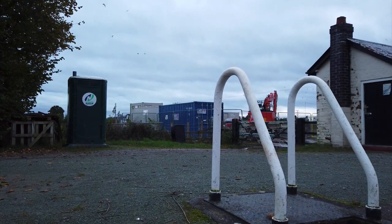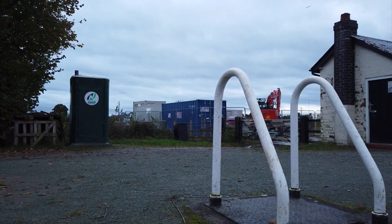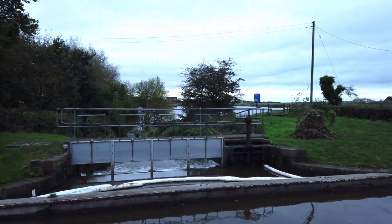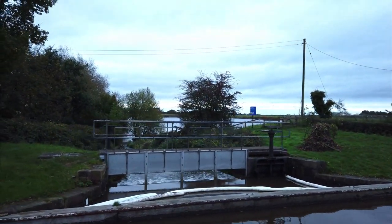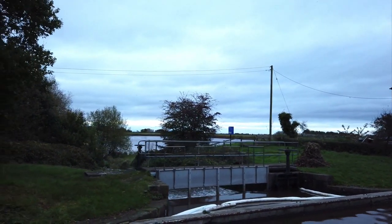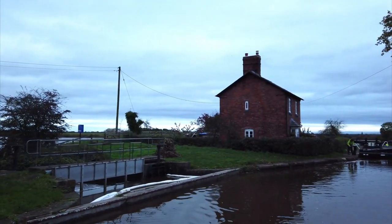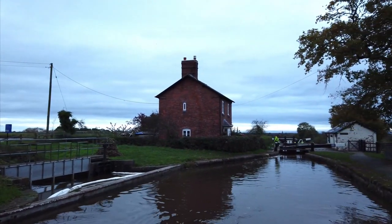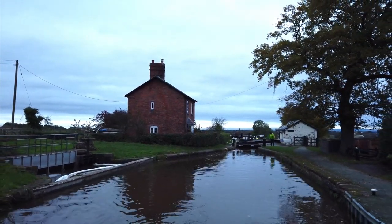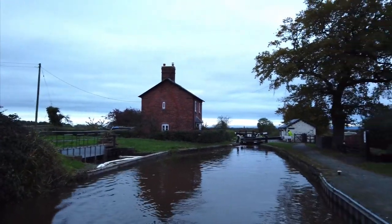They're going to have a heck of a lot of machinery, I reckon, to take it apart and then rebuild it. We'll see. And there's the overflow, of course, going into the Hurleston Reservoir, which is just there, as you can see. Ali's just helping out by emptying the lock, resetting the front ones, and then going to the back to empty those, to undo the paddles and go from there.